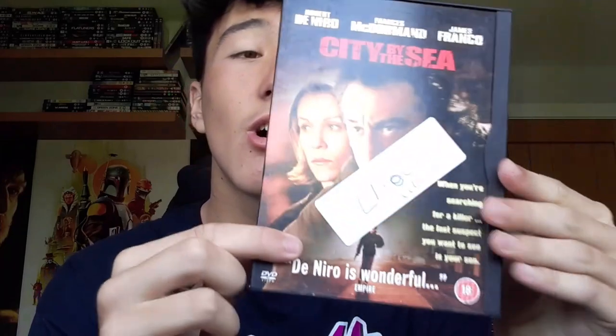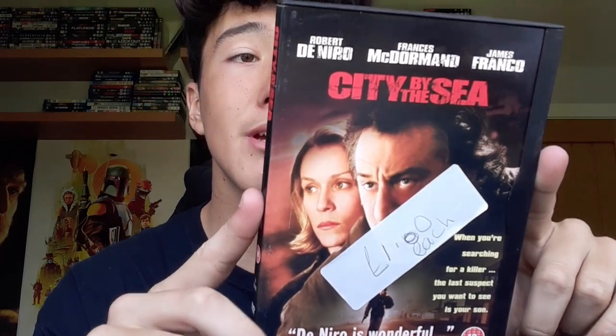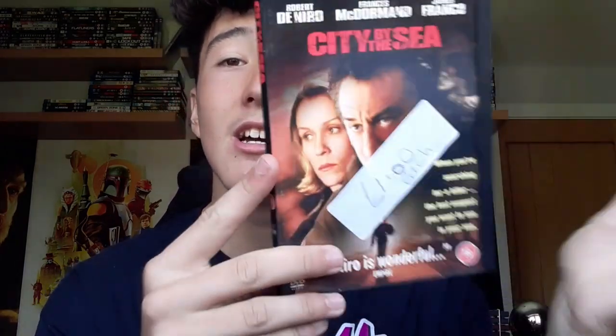And I also picked up City by the Sea. I picked this up for £1, as you can see, with the sticker still on it. Now, the only reason why I picked this up was because of the cast, Robert De Niro and James Franco. Just those two people alone had me sold on this movie. I definitely wanted to watch it. So, for £1, I just had to pick this up because it's in good condition as well. And it's in an old snapper case. So, that's always a bonus. Awesome find right there.